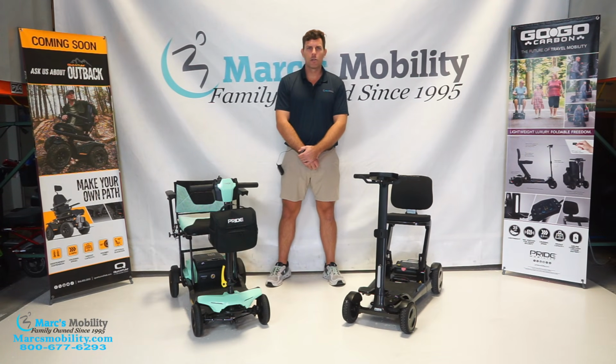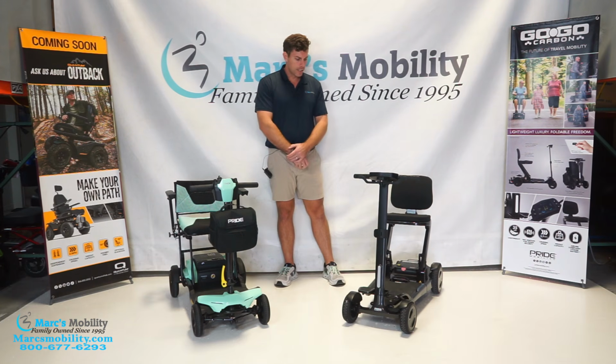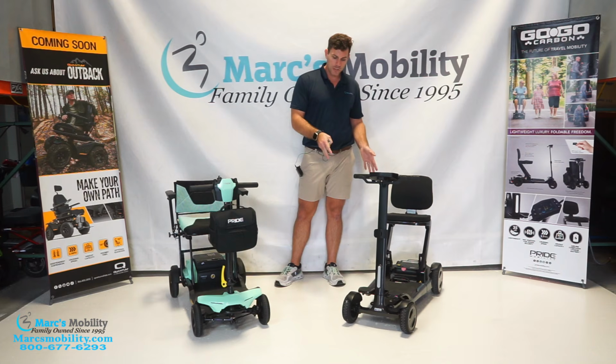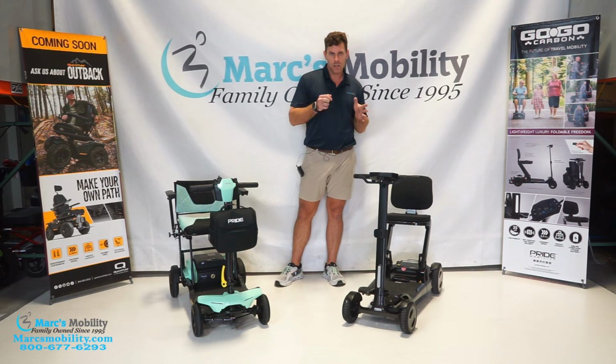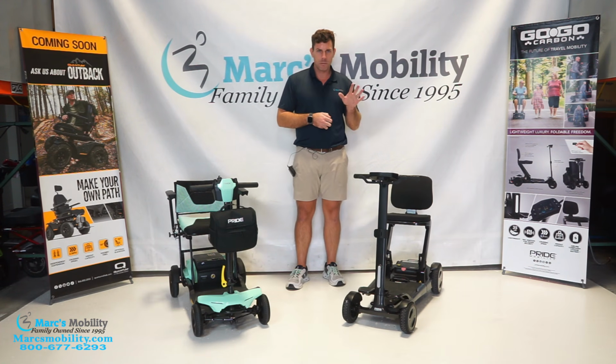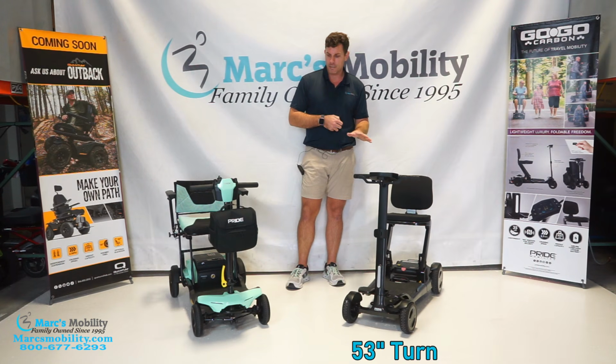The next comparison we're going to go over is turning radius. Although your GoGo Carbon is going to be a little bit smaller of a unit, it is actually going to have a larger turning radius. I believe that's probably due to a safety feature based on the lightweightness of the unit. The turning radius on the GoGo Carbon folding scooter is going to be 53 inches.